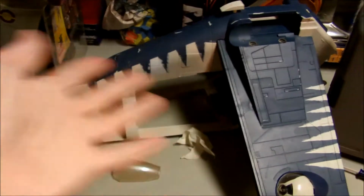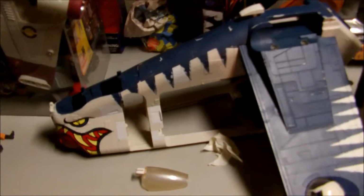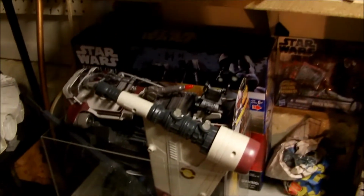Come around. This table is just other random junk. Like this is another Goodwill find. The Shark gunship, missing everything that you don't see here. But $2. More randoms.